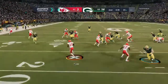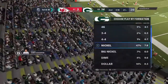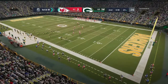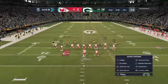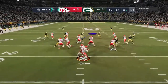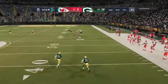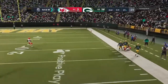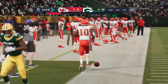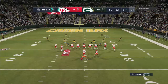Tyreek Hill set to return it, and able to get this out to the 25. First and 10 at their own 25-yard line. The Chiefs offense about set to begin this drive. We're under 20 seconds to go in the half. I'm guessing the wise play here is be safe. That is the wise play, because if you think about trying to fool them here. It's caught inside the 25, and all the way down inside the 25 before he gets out of bounds.